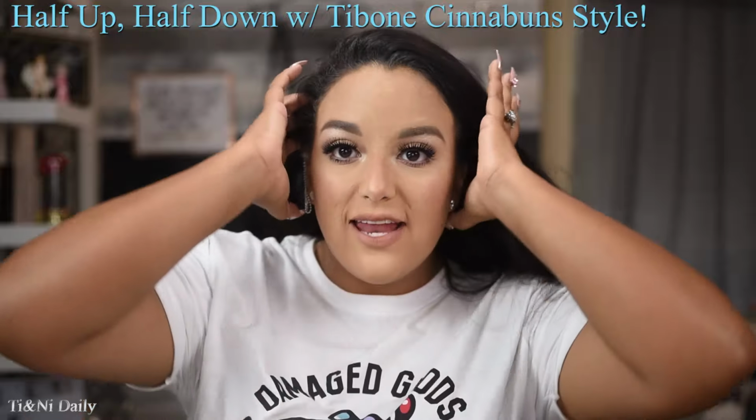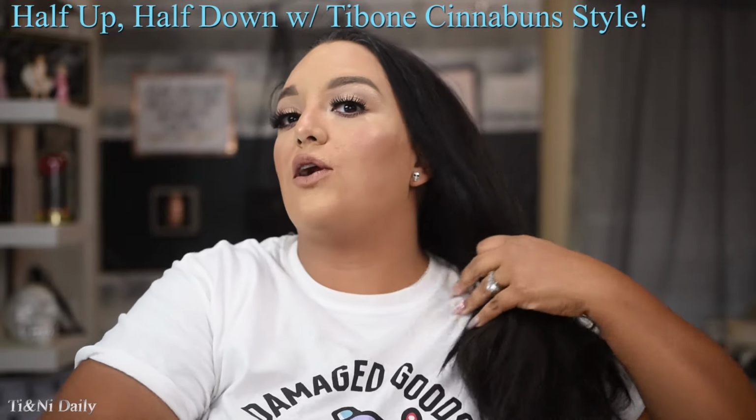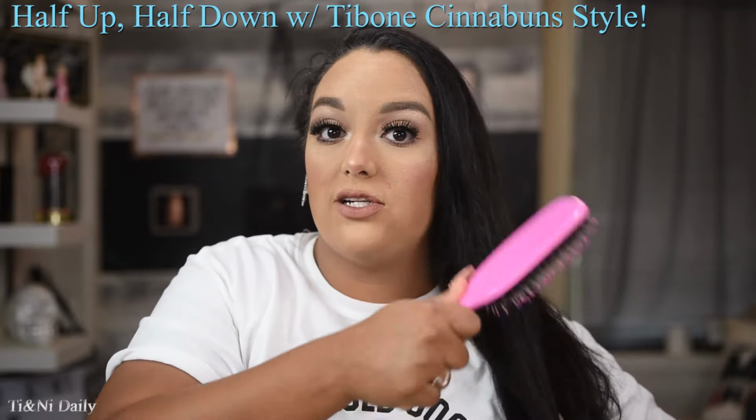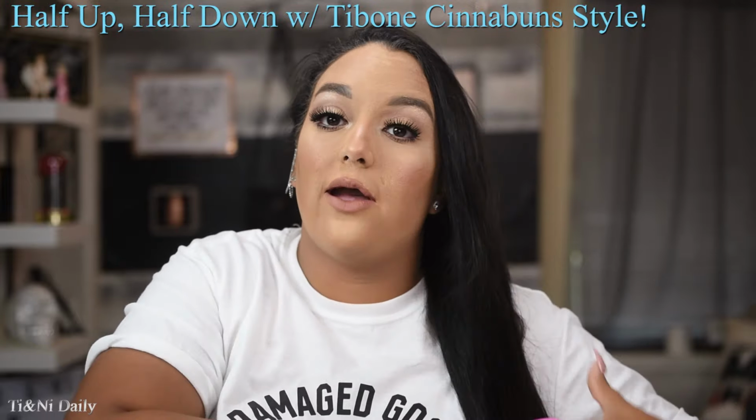T-bone Cinnabons. Very easy peasy. Alright guys, so now that your hair is down, go ahead and brush it out again. Now for this part, if you have already naturally straight hair, then you're good to go. If you have hair that needs to be straightened, like you want to straighten the bottom half of this, do this part first. That way you don't have to bring extra damage to the hair that you're going to be putting up anyways. You know what I mean?